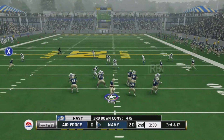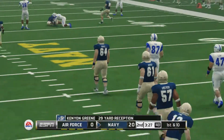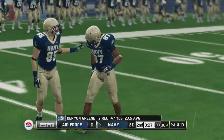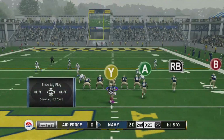36. 36 to Mike. Red two. And he's taken down at the 38-yard line. First down, 10 to go. Ball on the 38.